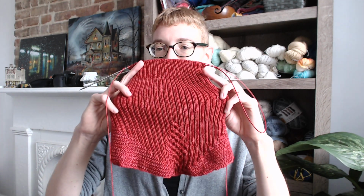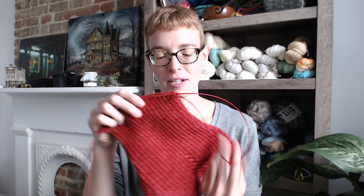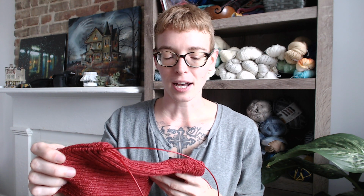Because I don't know, when I have too many works in progress, I just start to get anxious about them. And so I'm trying to, you know, get some things wrapped up. So that's one. I'm very excited to have it done. This one is probably going to become a gift for someone because it's just a pretty nice neutral basic color, nothing too crazy, but I don't know who yet. It's probably going to become a Christmas gift for someone. So that's work in progress number 1.